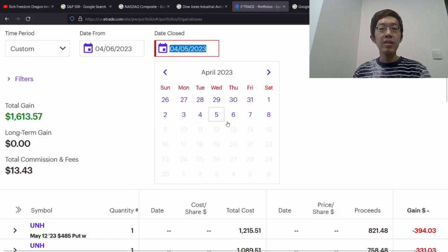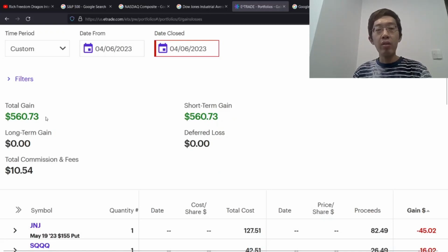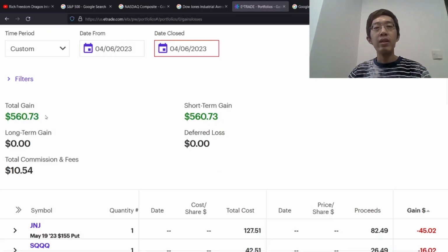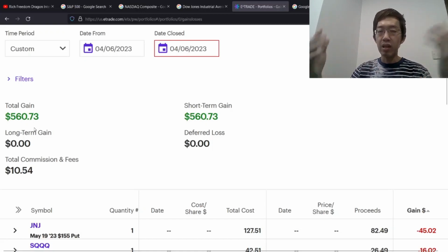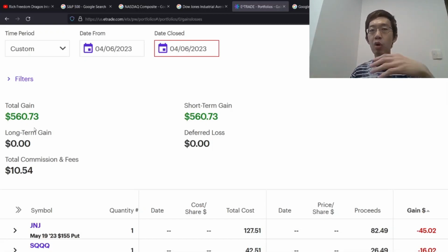On Thursday, how much did I make? The stock market was up, but I made only $560. If you look at it, sometimes you need to wait to take profits. If I had taken profits, my profit would have been more than $1,000, I'm sure. But I am waiting for some of my options to make more money.